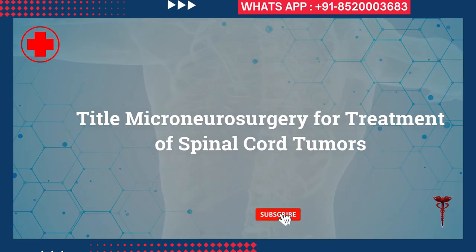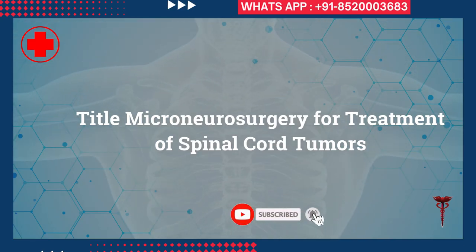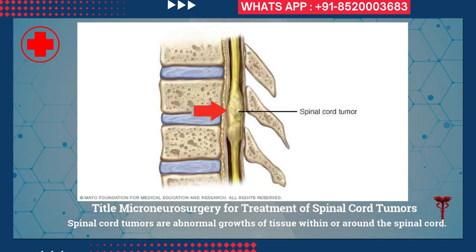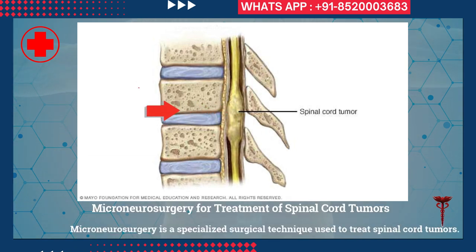Title: Microneurosurgery for Treatment of Spinal Cord Tumors. Introduction: Spinal cord tumors are abnormal growths of tissue within or around the spinal cord. Microneurosurgery is a specialized surgical technique used to treat spinal cord tumors.